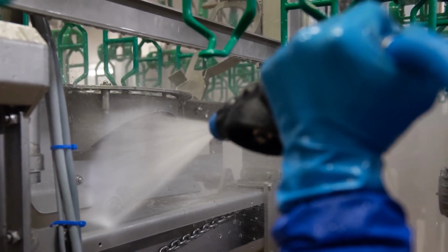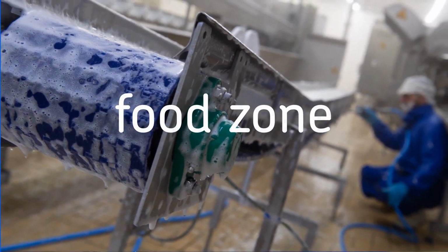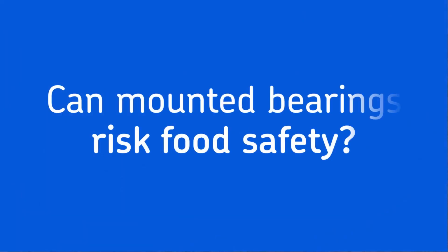When it comes to the processing equipment that comprises the food zone, food and beverage companies employ strict cleaning procedures to ensure the safety of their products. But what if mounted bearing units near the food zone presented an unseen and often unaccounted for risk?